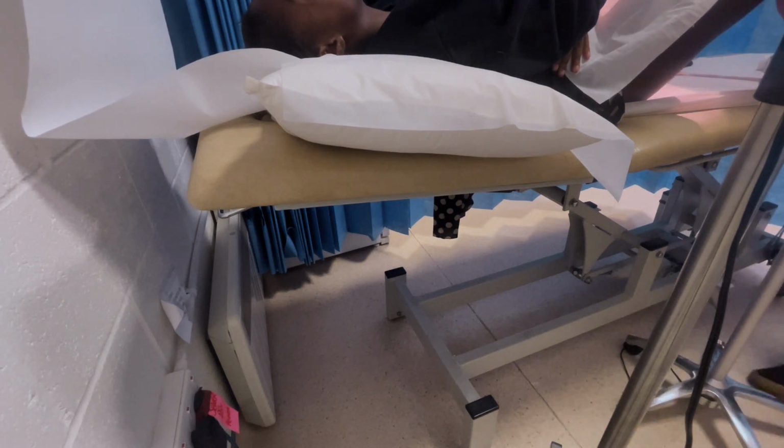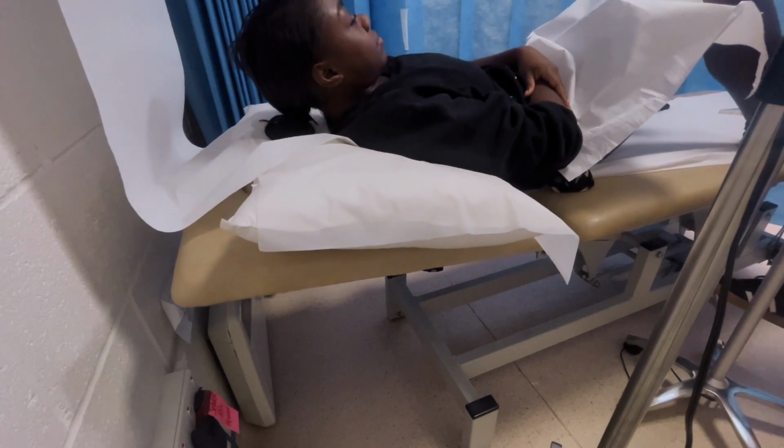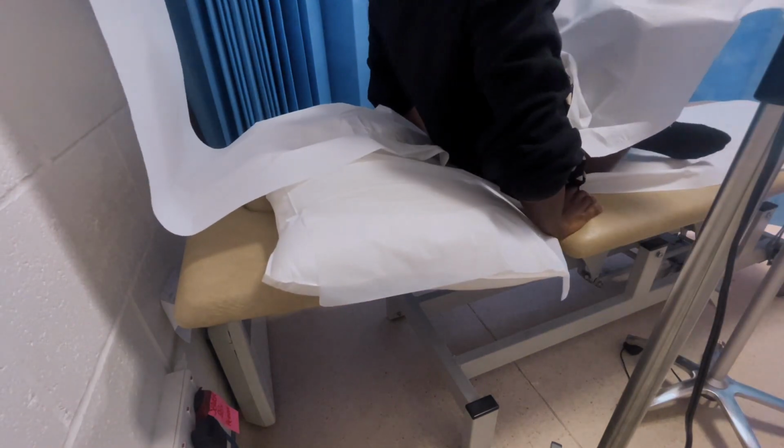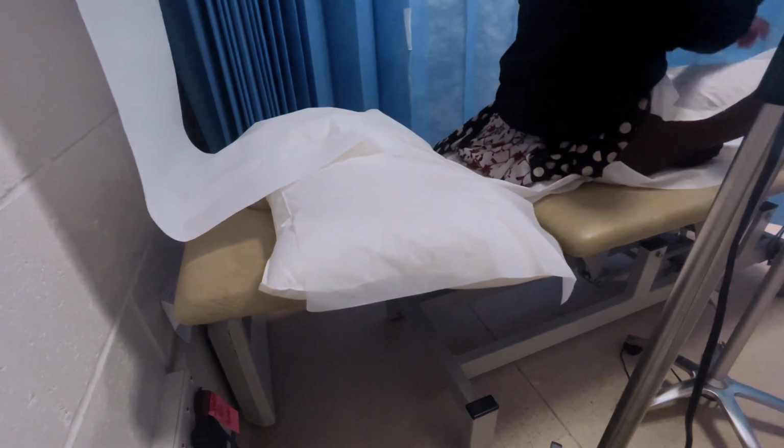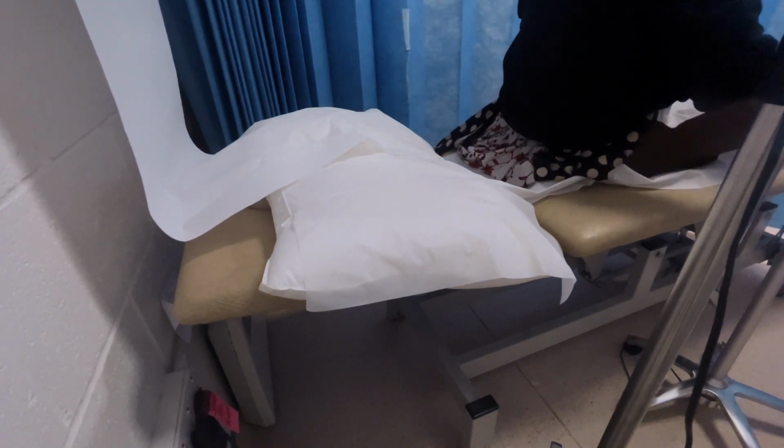Let me dab it in the solution first. A bit of contact bleeding from when I did your smear, but it's fine. Okay. And there you have it, ladies and gentlemen. I had a smear test. It took less than 5 minutes and I was ready to go.